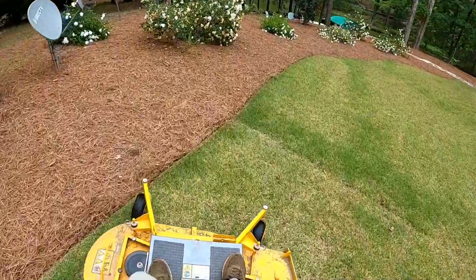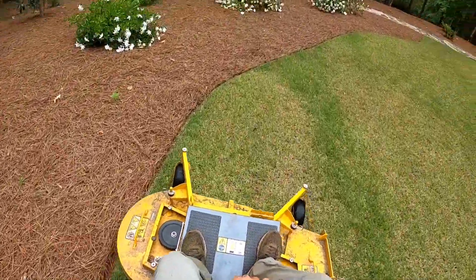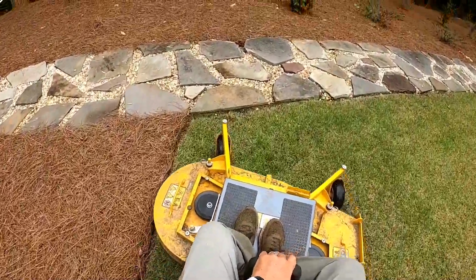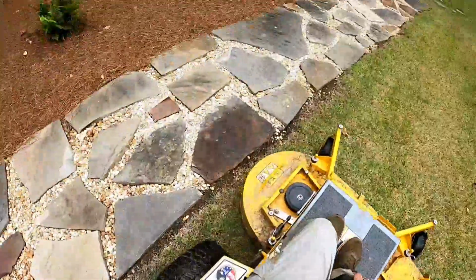Alright, boys, now we're heading down to the backyard. It wraps around the house. Look at the gardenias, they're beautiful. Those flowers only last a week or two, and some of them, as you can see, were already browning. We're still mowing around the back. See, there's down the lake.